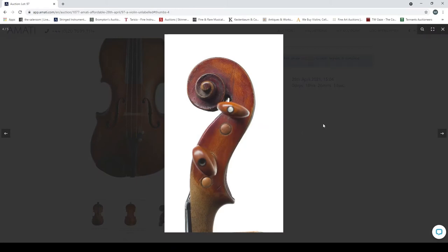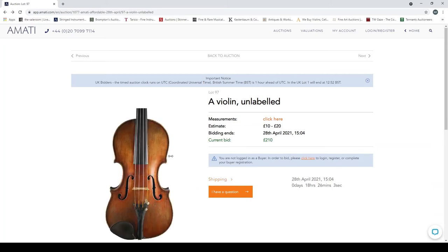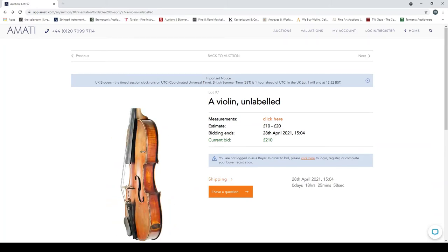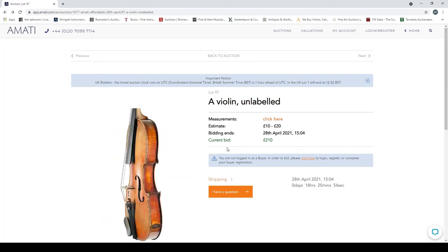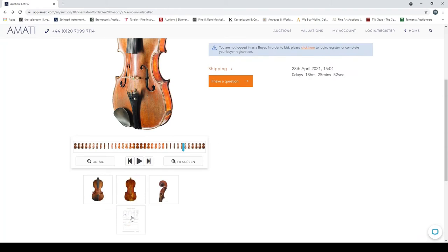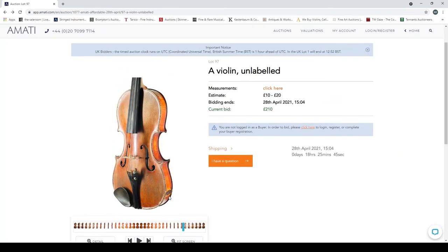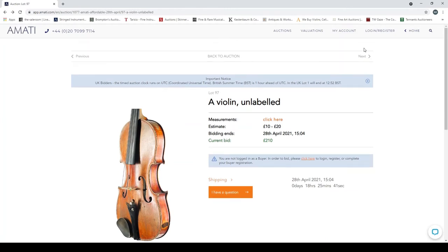Looks like some interesting boxwood pegs. Let's just quickly, no. Yes. Let's go on. Why not? Let's 3D view this one a little bit. That's interesting down the bottom there, isn't it? That's curious. What does it say on the condition report? Top possibly by another hand. Interesting. There's also something funny going on here. All curious.